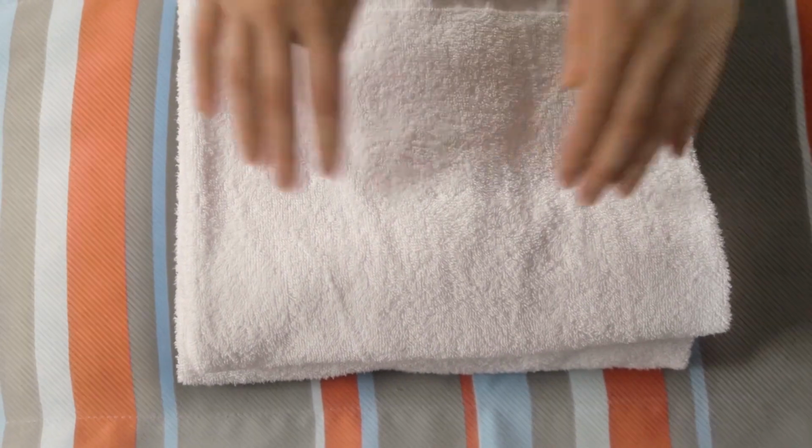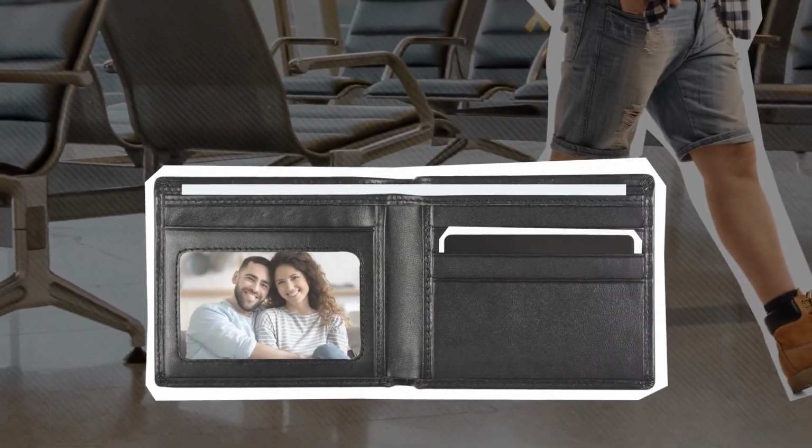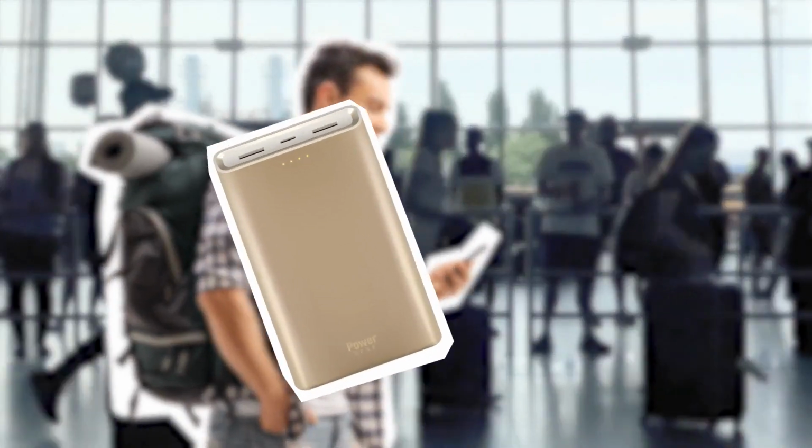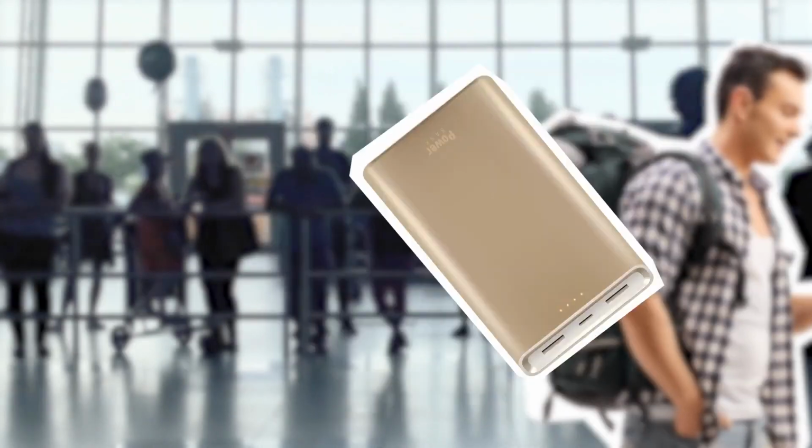Also, put a dryer sheet inside your suitcase. This way your clothes will smell nice, even on long trips. Don't forget to make a copy of your passport and carry it in your wallet just in case. And you can also have a scanned copy of it on the cloud. Another good item to keep is a power bank. Those outlets in airports and airplanes don't always work.